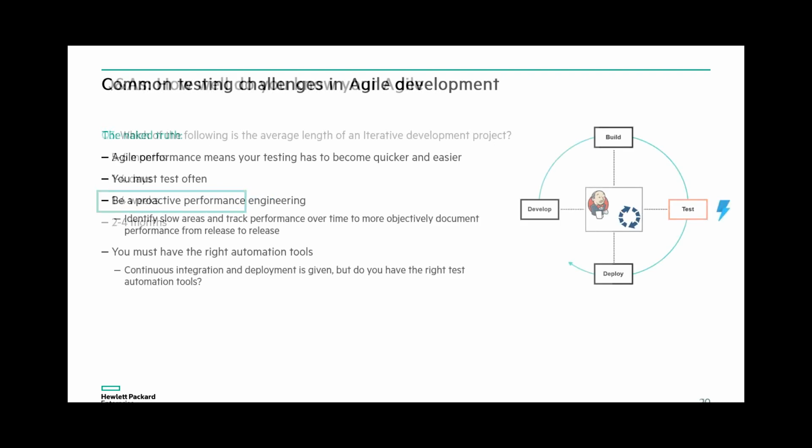And in reality, Agile performance means you need to be testing. Your testing has to become quicker and easier. You test often, right? You have to test often. You have no choice when you're releasing so often. So you need to have proactive performance engineering. Slow areas and track performance must be tracked over time. You have to objectively document performance from release to release. And of course, going back to what was already said, you have to have the right automation tool. Doing this manually is virtually impossible.